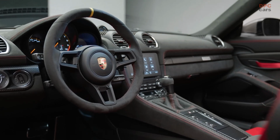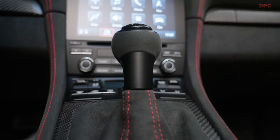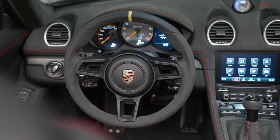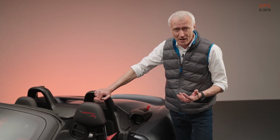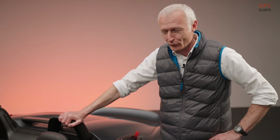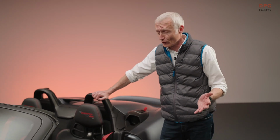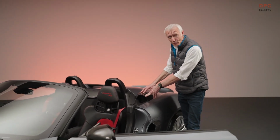Talking about the shifter, we have a PDK gearbox in that car. 7-speed, very, very short gears, and contribute a lot to the fierce acceleration the car offers. The car here is a little bit the luxury version because it features a radio, so you can opt for a radio delete as well, saving another 6 kilos of the car, if you rather listen to the music that is produced by these loudspeakers.